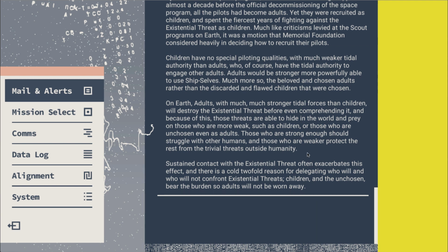Damn! Children and the unchosen, and especially the unchosen children, are getting thrown under the bus. We're not even trying to hide it.